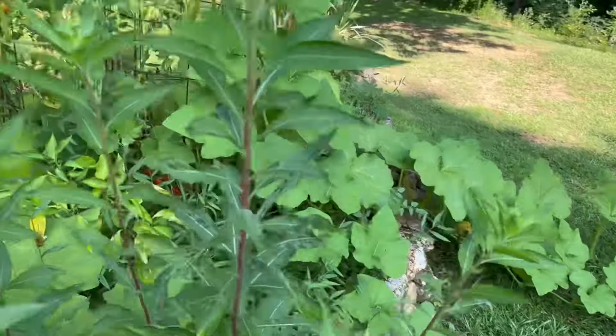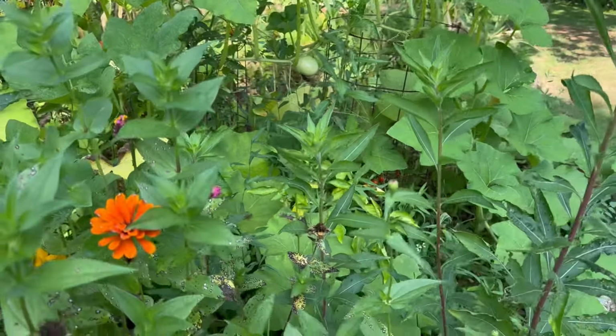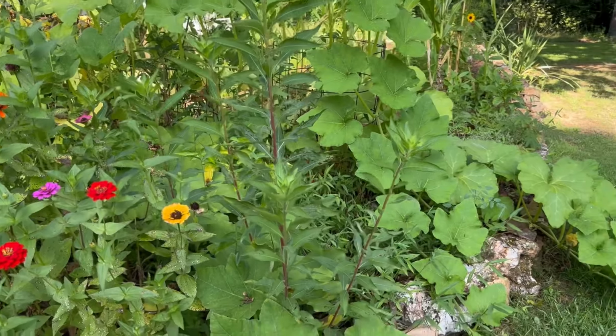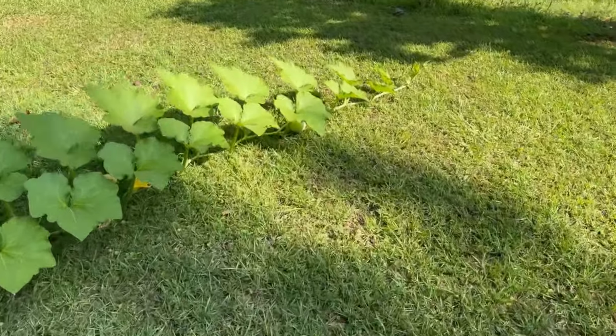We've got another one right there. There's a Long Island cheese. They've literally taken over my tomatoes. They've taken over everything. And honestly, if I can get this cleaned up, I would probably plant those further back so they would have room to grow. So that's that. We've got one pumpkin way out here.